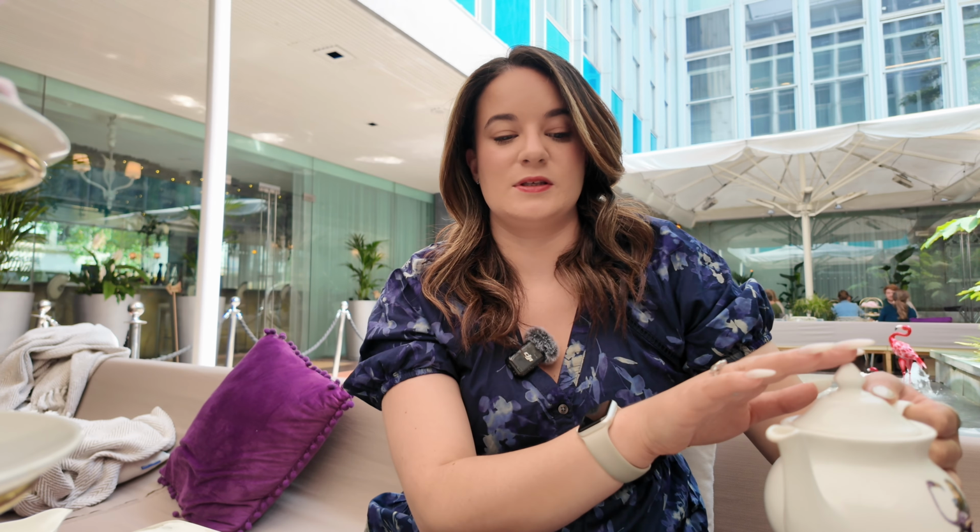I really like the vibe at this afternoon tea. I feel like it's really nice and relaxing. It's got a really good atmosphere. And like I said, it's nice being sat outside, especially in the spring, summer in London. It's just a really nice experience. I'm enjoying myself. I definitely think this is a good one for you guys to book if you want to do a themed afternoon tea in central London.